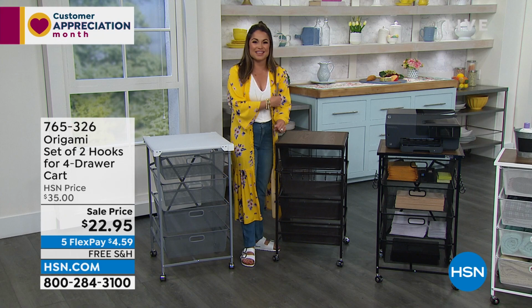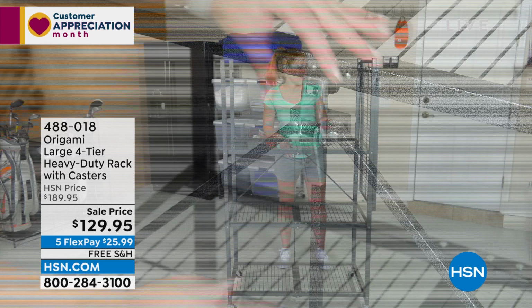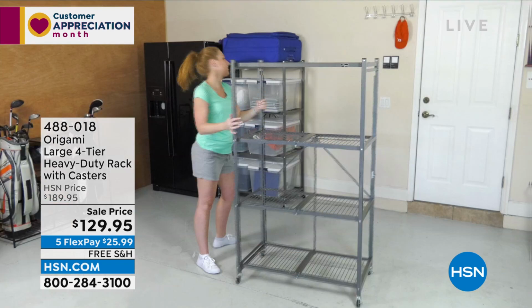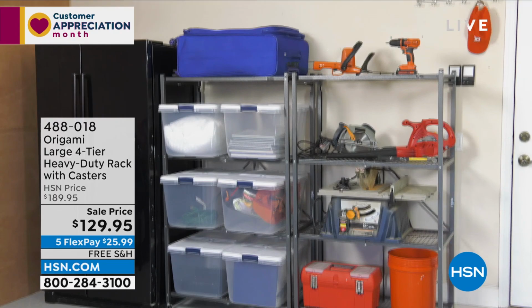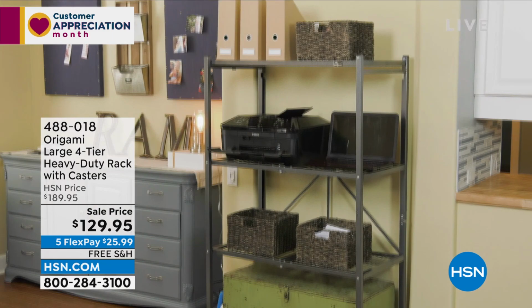Hey, if you're just joining us, you may have missed earlier in the hour another huge deal on our top-rated Origami heavy duty rack. This is the one with 4 tiers. It's usually $189.95 with $10 shipping. Right now, $60 off, free shipping, 5 FlexPay. We have great colors to choose from. This is the one that started it all for Origami. In fact, without the wheels, it can hold 250 pounds per shelf. That's 1,000 pounds.